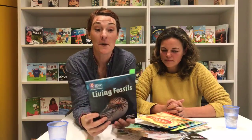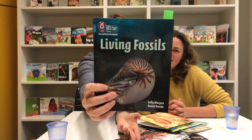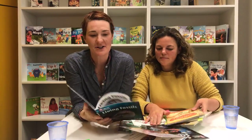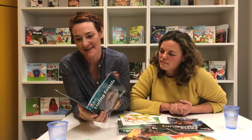So we're going to finish off with a final book from Turquoise. So this is as far as we go. Sadly, we'd love to go on forever. And this is a beautiful book called Living Fossils. And this book is just extraordinary. It's got so much exciting science in it. I have chosen a spread that is very humorous, and I adore it.